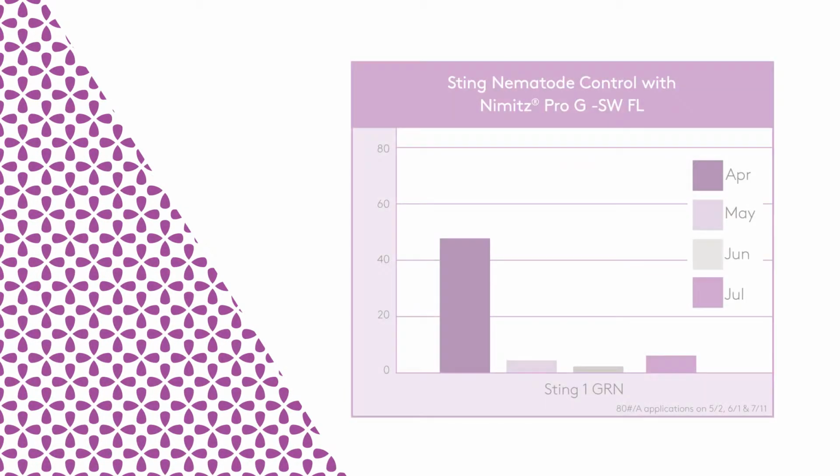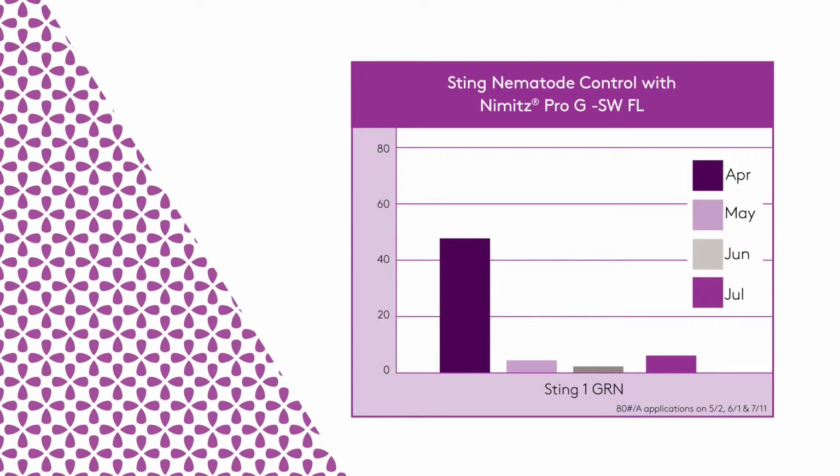This graph represents the results after 3 applications of NIMITZ Pro G, applied 30 days apart at 80 pounds per acre. The far left bar was the sting nematode count in April prior to the first application. Counts were taken 3 weeks after each application and were reduced from 49 prior to NIMITZ Pro G to below 5 after the NIMITZ Pro G application.